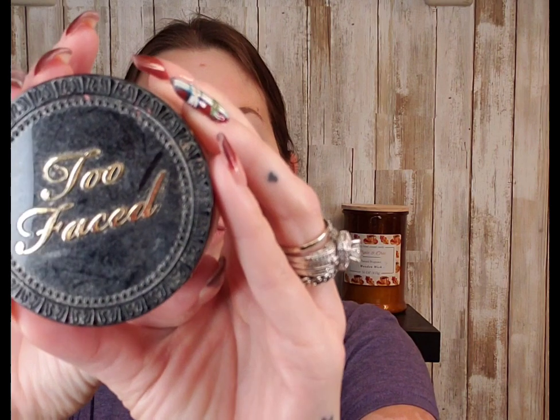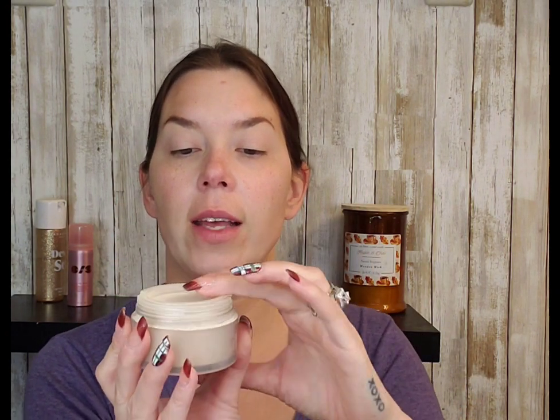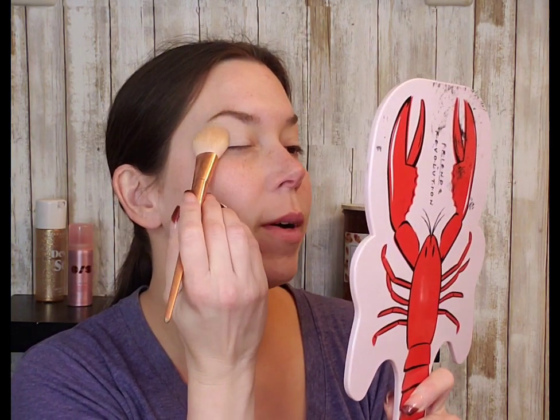Now to set down my eyes, I'm going to take my Too Faced Born This Way Ethereal Setting Powder. This is such a great product and it's well used and well loved. I love the fact that it has an actual lid on it, so if you were to turn it over, it's not going to spill out like many other ones do. As you can see, nothing spilling out, and I really love that. You won't waste any product that way, which is really important. And I'm going to take my favorite 300 Real Techniques setting brush and tap it in there and tap this all over my lid.